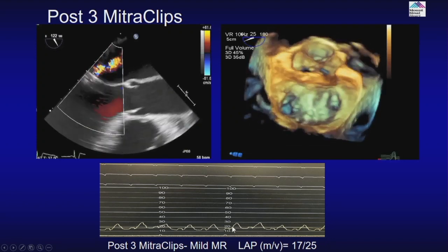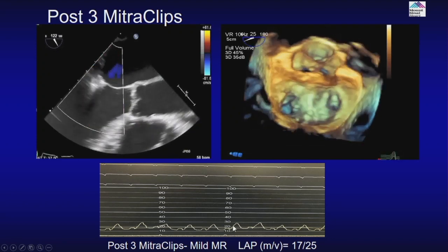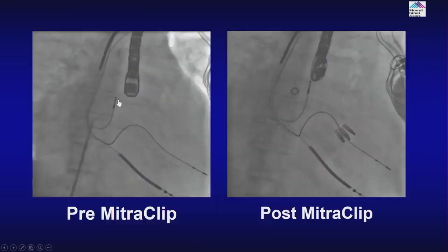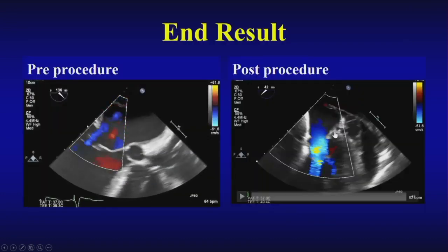After that, we brought the V wave down to almost 25 or so, and the regurgitation, which was severe, came down to mild. This is how the clips will look. Here is the TE probe, and these are the 3 clips. This is the X-ray, which many people may not be aware of. Everybody knows how a pacemaker or an AICD lead looks, but if you see something like this, it is a mitral clip that we have placed.